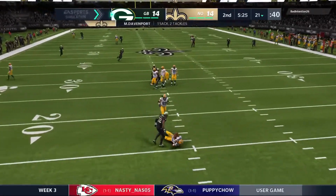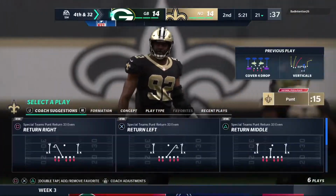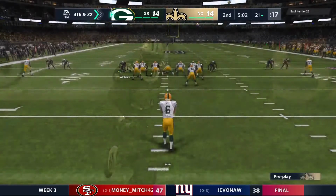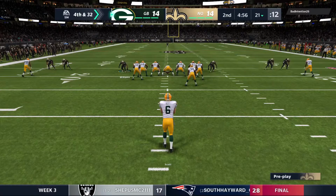And the pressure gets to him again. Credit that sack to Marcus Davenport. Well, how about that? A dime set on defense, 6 defensive backs. None of them blitz. They're just back there in coverage. Defensive lineman gets the sack.